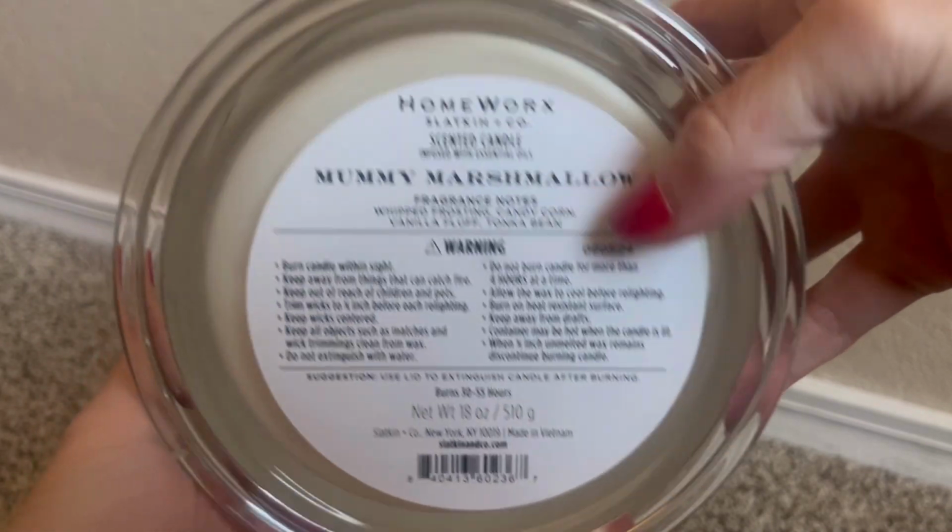Now this one, I didn't necessarily give a very positive post-burn review on it, and it is because the first half of this candle's life was very, very light for me. I would say it was between like a 3 and a 4, which is disappointing because I really wanted to get a good, strong vanilla fragrance.